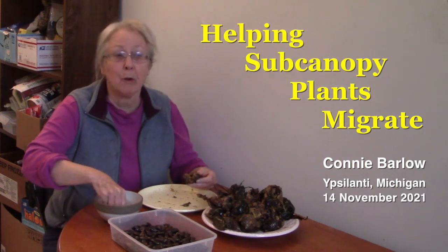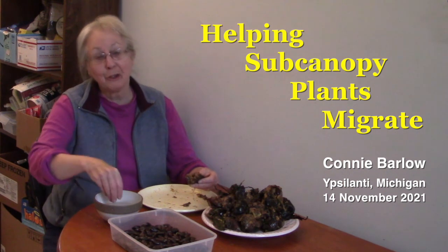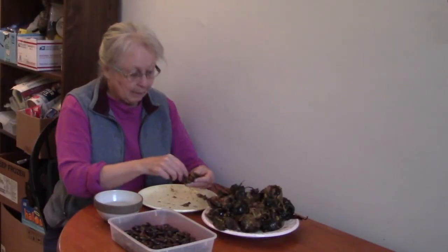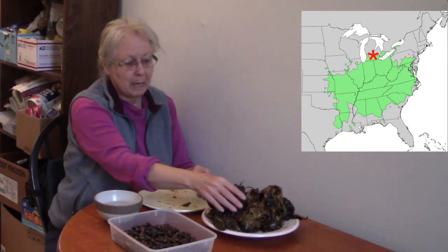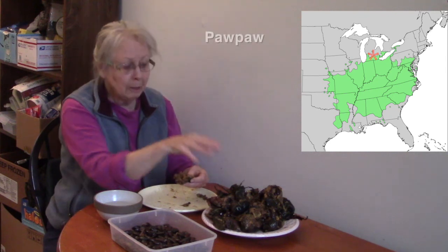Today's November 14th, 2021, and it's our first snowy day here in southern Michigan, the state where I grew up, and the state where this fruit is native. In fact, this is the northernmost historically native range of this fruit that you won't recognize, because this is a whole rotten bunch of it here. This is pawpaw.